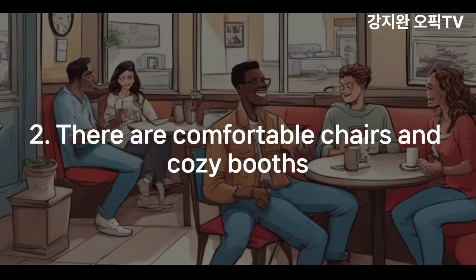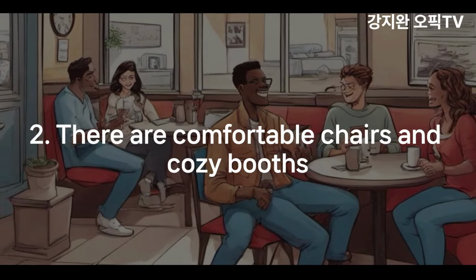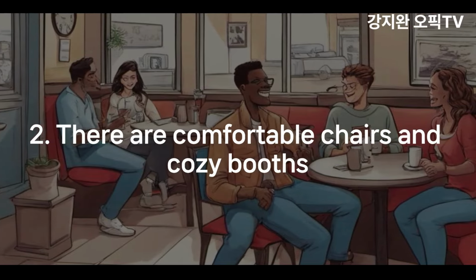There are comfortable chairs and cozy booths.